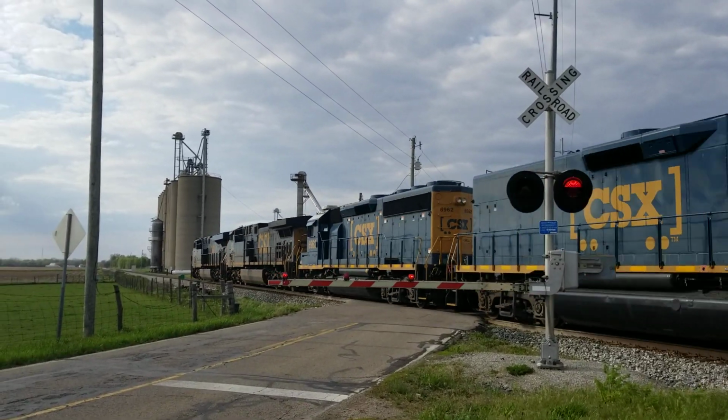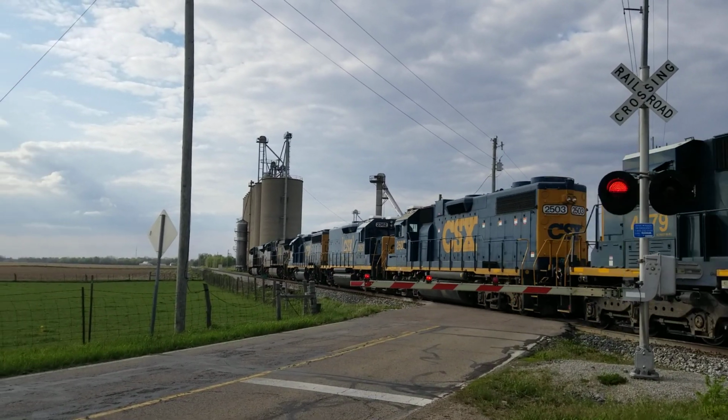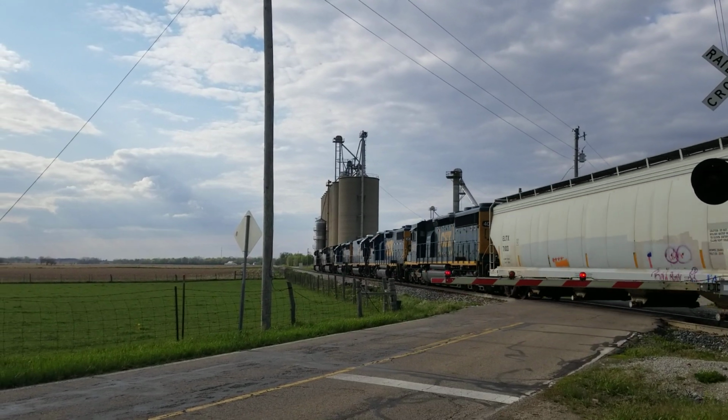69, 62, road slug 2362, 2503, GP 40 79. Got 6 locomotive consists on this train.